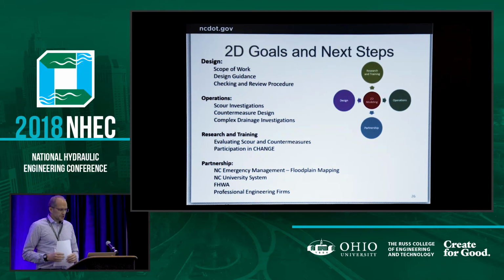So research and training, we're also submitting a research project currently in our state research program, evaluating scour and countermeasures on 2 bridges in the coast, and then some in the coastal plain, the Piedmont, and the mountains. And then again, I hope we can participate in the next segment of change. So finally, the partnerships, I think that's probably the biggest part we're going to focus on, floodplain mapping, how are we going to deal with the floodway. Again, the university system, federal highways, and professional engineering firms. So I guess remembering the words of Tom Harmon, lead change and thrive. So we'll try to do that better in North Carolina.